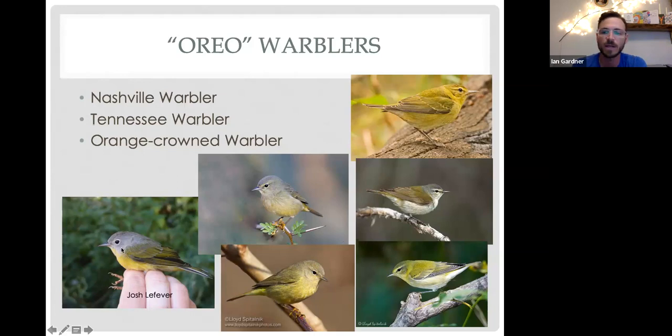You got a full eye ring on Nashville, broken eye ring on Orange Crown Warbler, and a broken eye ring on Tennessee. And moving over to Tennessee, you have three different looks to them. You've got this immature female, which is yellow overall, except for white undertail coverts. So Tennessee has white undertail coverts. Orange Crown has yellow undertail coverts. Big way to tell them apart. You can see how thin their bill is as well. Really noticeable.